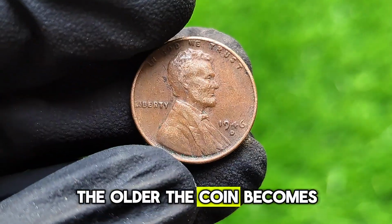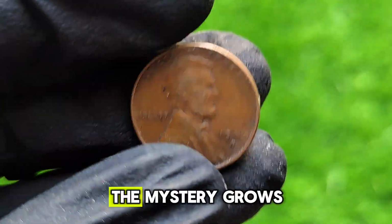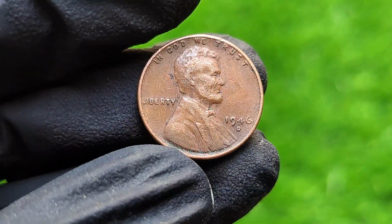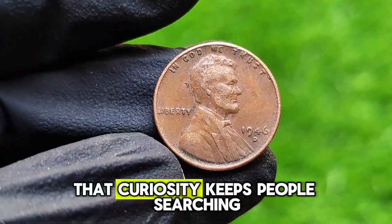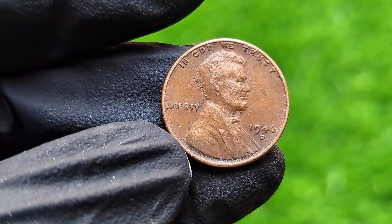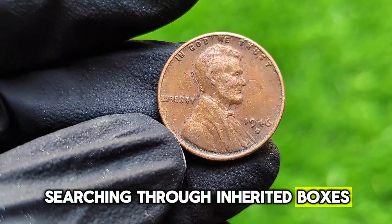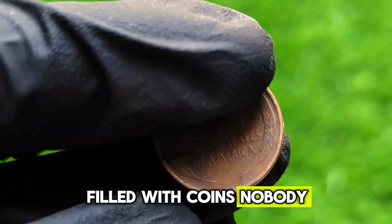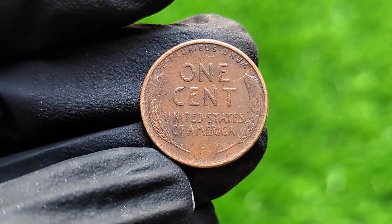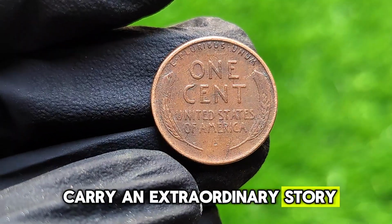The older the coin becomes, the larger the mystery grows. The larger the mystery grows, the more curiosity follows. That curiosity keeps people searching. Searching through old collections. Searching through inherited boxes. Searching through forgotten jars filled with coins nobody has examined in years. Wondering whether an ordinary-looking wheat penny might carry an extraordinary story.